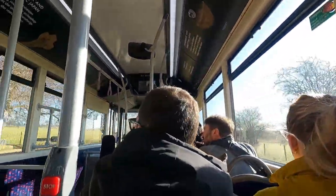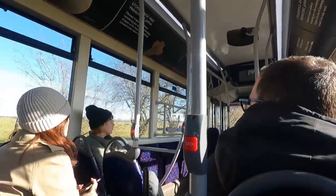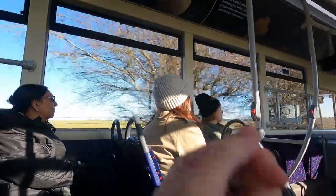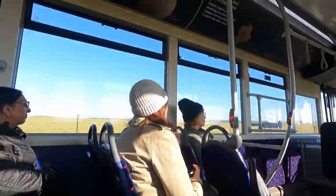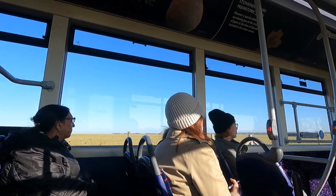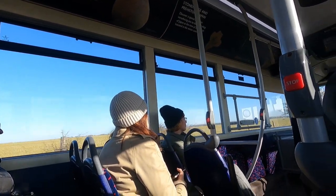Stonehenge cursus is an enormous rectangular earthwork defined by a bank and ditch about 1.7 miles in length, and runs on the left-hand side parallel with the road you're travelling on. On this left side of the bus, you should be able to see some low grass mounds in the field. These are the cursus barrows, a group of 19 early Bronze Age burial mounds, which were built a few hundred years after construction work at Stonehenge.